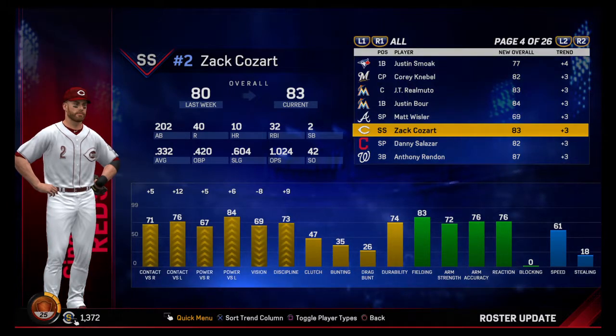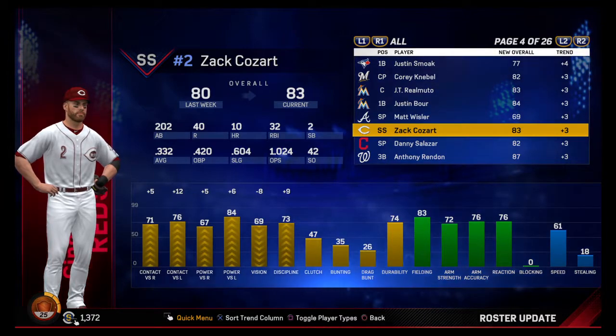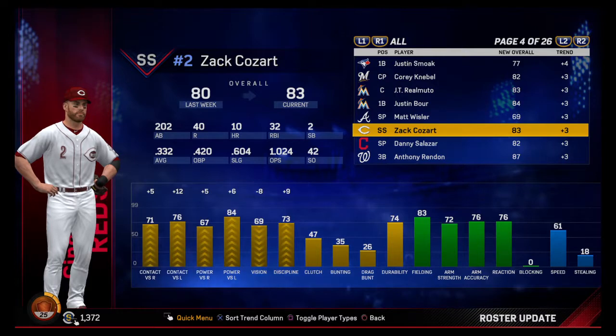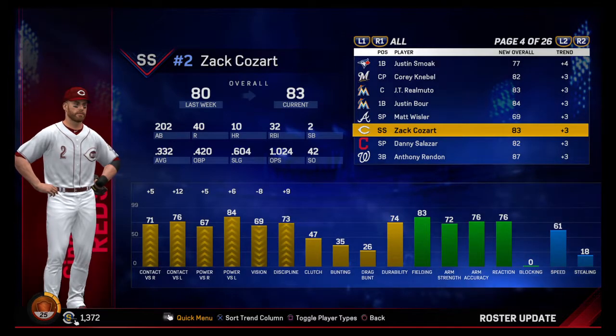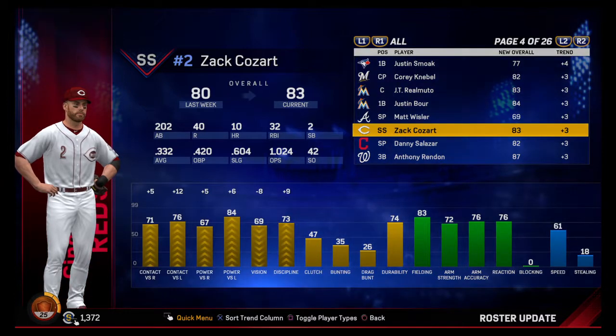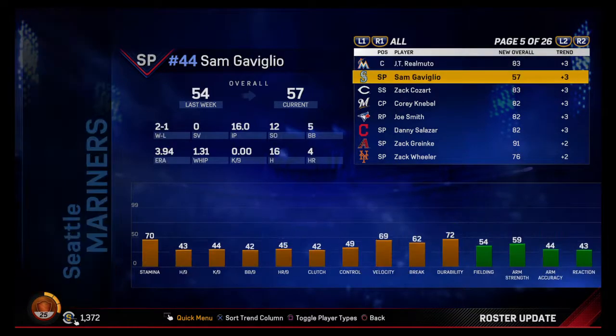And speaking of that, trading away for a target for a rebuild, Zach Cozart. This guy is nuts. Currently leading the National League in All-Star voting at shortstop. He passed Seager recently. His contact went up, his power went up versus left and right. The only thing that went down is his vision, but he's still really young, so he's gonna figure it out. But just overall, an 83 shortstop is not as common as you might think it would be, especially when you consider his potential overall is still extremely, extremely good.